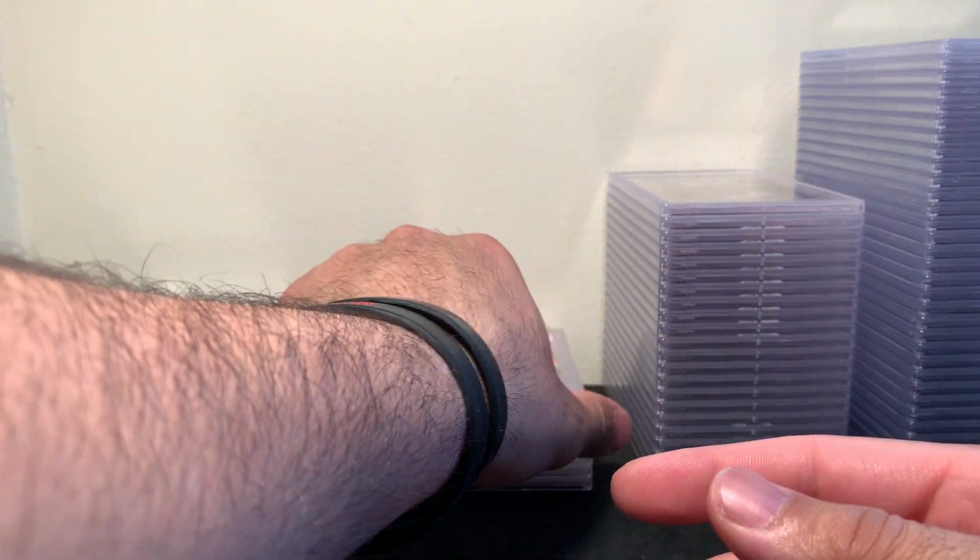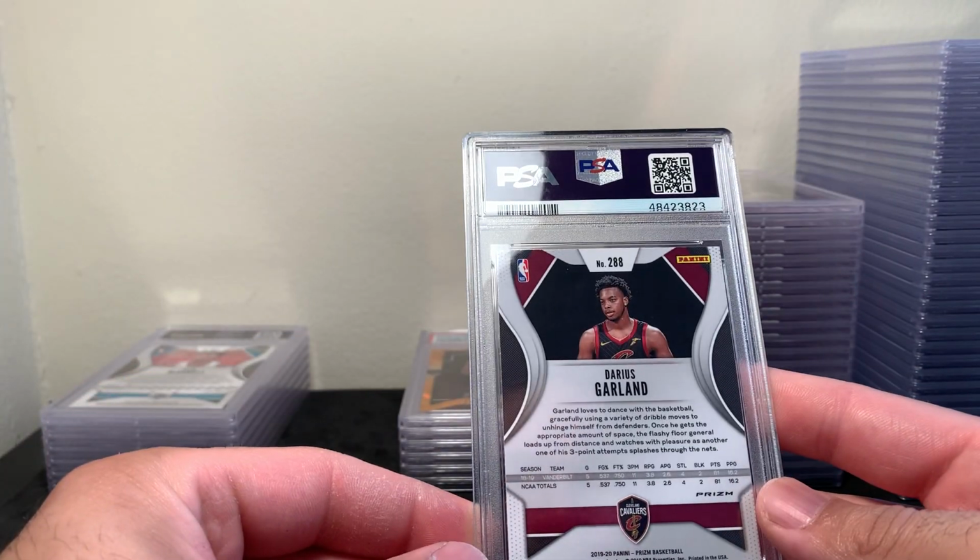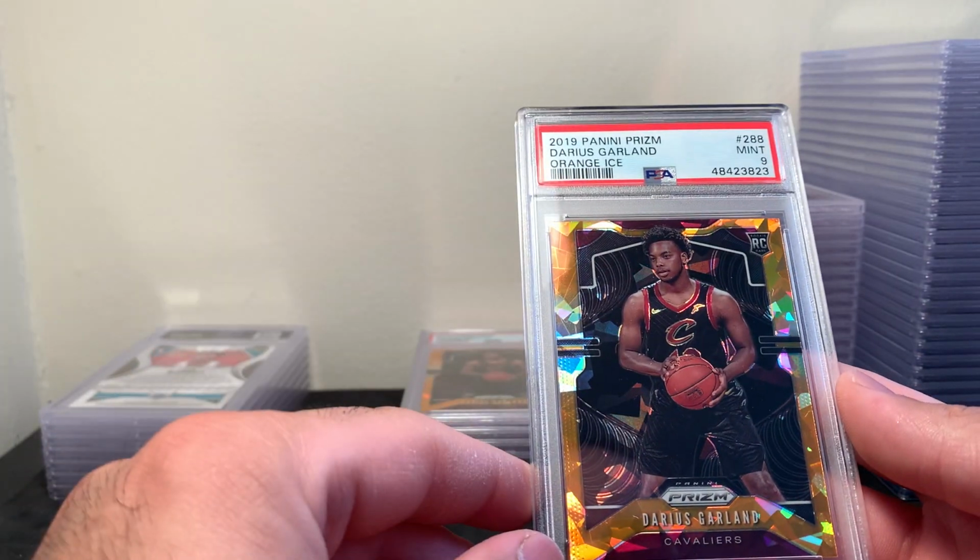So again, picking it up right now with the Darius Garland. Been doing pretty well. A lot of 10s right here. Orange. PSA 9.